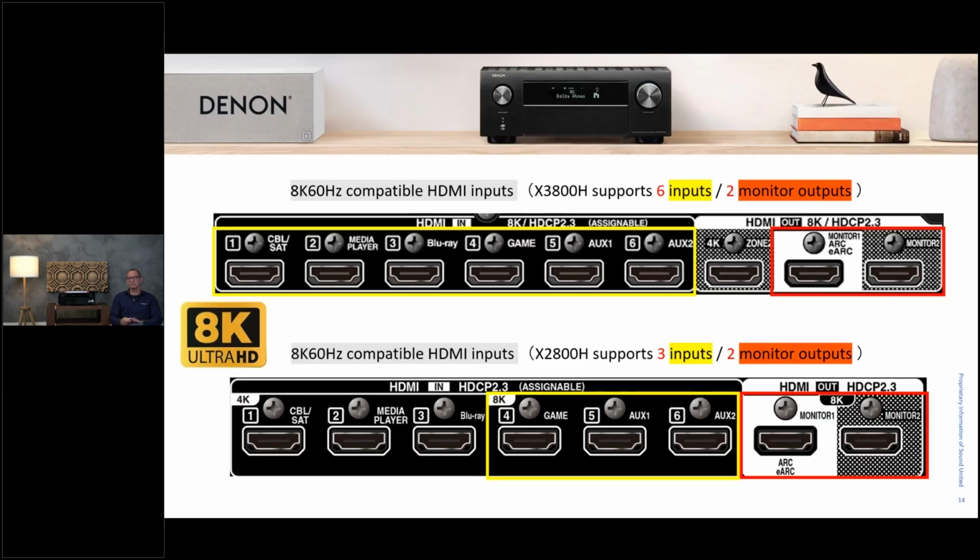HDMI connectivity: 8K 60 Hz, 4K 120 Hz. It's fully supported, the full bandwidth. There's no compressed video we have to do. So it's full bandwidth we do support. 6 inputs on the 3800 and 3 inputs on the 2800. Then we have, of course, the monitor outputs, 2 of them, plus the Zone 2 on the 3800.